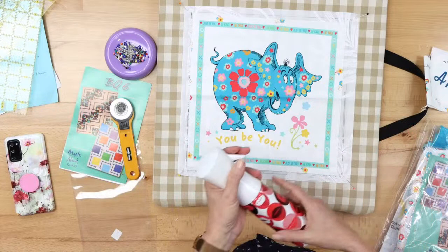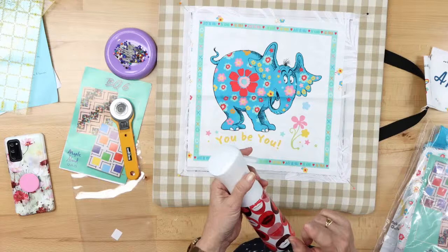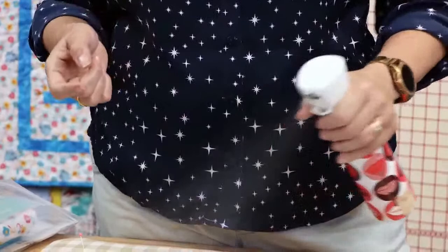Okay, so here's the first secret, my Mr. Bottle. I talk about this constantly because it is a game changer. If you don't yet have a Mr. Bottle, 30% off is a good time to get it.